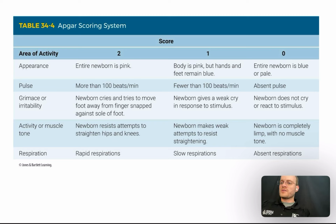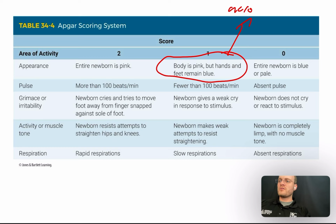Let me point one thing out. It's a weird word that you could see on a test. It's called acrocyanosis. This is when the mouth and the hands will be blue, but the core will be more pink. You could see that on an exam if they're describing it. It's called acrocyanosis. But anyways, you would just use this chart.